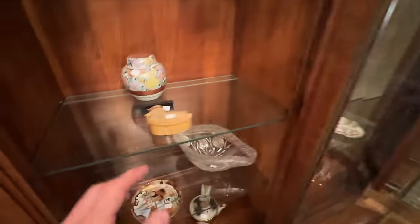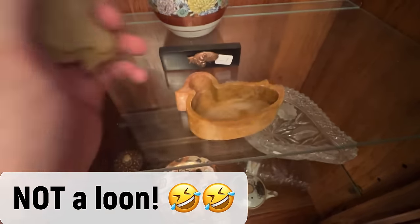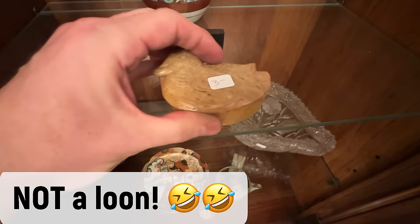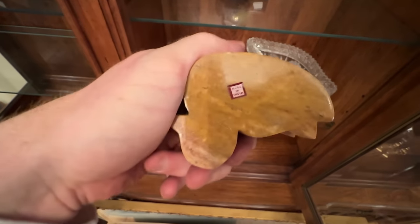All right, speaking of things that have a bird on it, we've got this duck here that you can open up and put like some jewelry in or whatever. We're gonna grab this just for $3. It's a nice, strong, solid ceramic piece made in India.